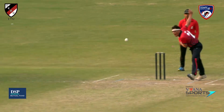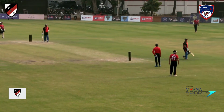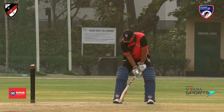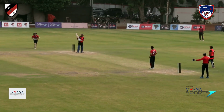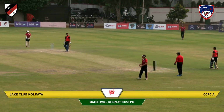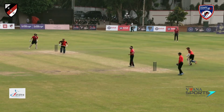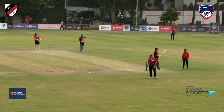And looking at this CCFC A lineup, this may be a very long 10 overs for the Lake Club bowlers. Nishant needs to concentrate though. He's in very good touch as we speak, and that will be another wide. So 6 of the first ball. Not the best start from Lake Club, but it is a game of cricket. Anything can happen. They need to dig deep. Floated delivery. Nishant will take a single and give strike to Jarjit Jaiswal.